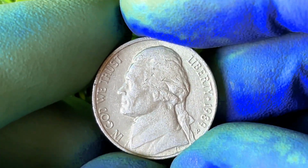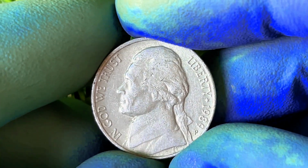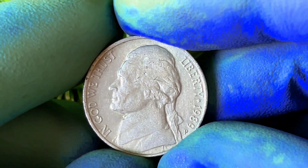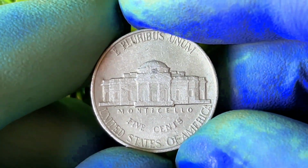Examine Jefferson's cheek and jawline. In the valuable version, you'll see extra sharpness, almost like a doubled contour. Then flip it. Look at Monticello's dome. It should be perfectly centered. Any misalignment or shift can point to a striking error, increasing its rarity and value.